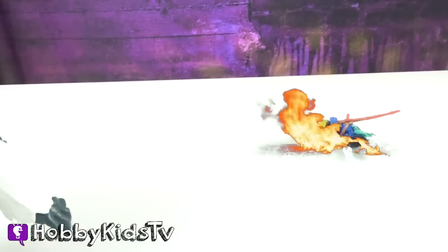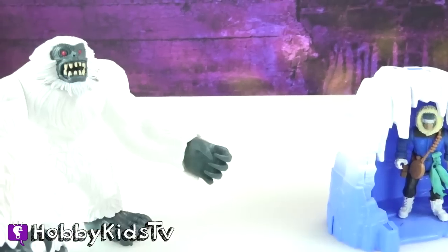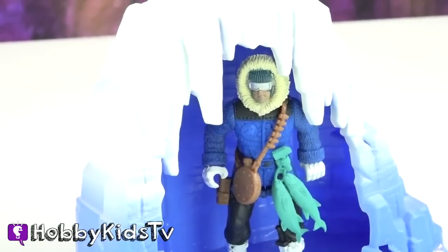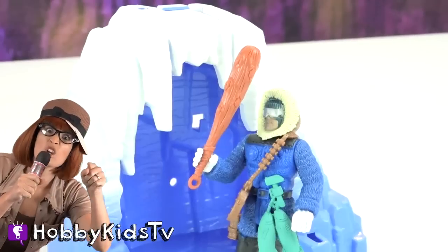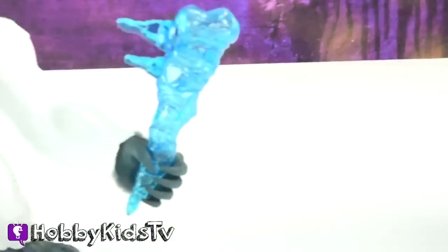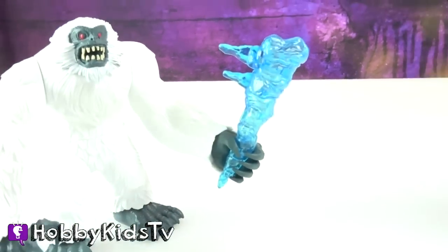I think I've made a terrible mistake. Okay, you can't see me in this cave. I've got to find something to get this guy off my case. Look behind you! Hey, I've got this wooden club. That's definitely gonna work. Oh no, look at that. He's got a bigger club. Made of ice.